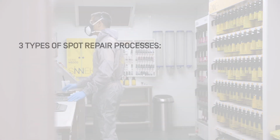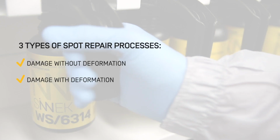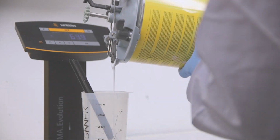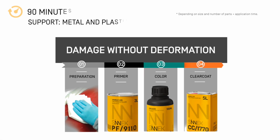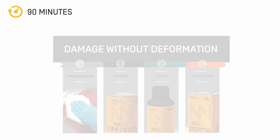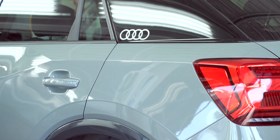Let us now look at some examples of highly profitable and productive spot repair processes, classified by type of damage and type of material. This type of damage does not consider the reconstruction of the material. In this process, a complete repair will be performed, applying primer, colour and clear coat.